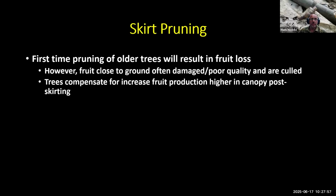So skirt pruning. I was reading about this, and I found this was quite interesting because I didn't really know much about it. But one of the authors on this article indicated that, if you're pruning older trees for the first time, you will get fruit loss, and this has been a concern with growers.